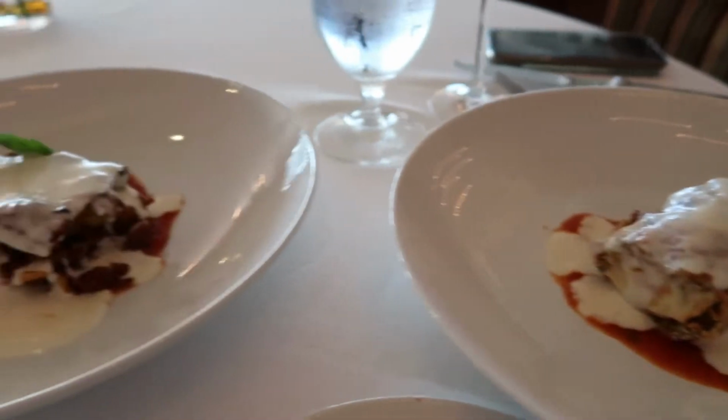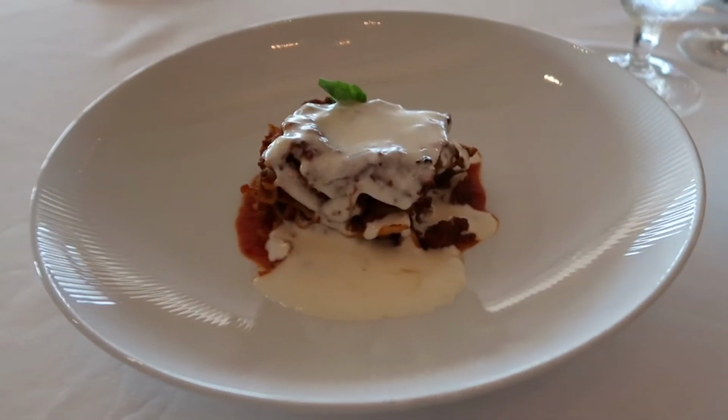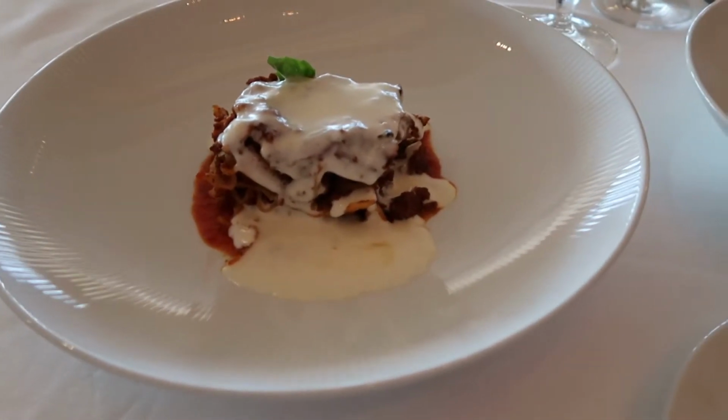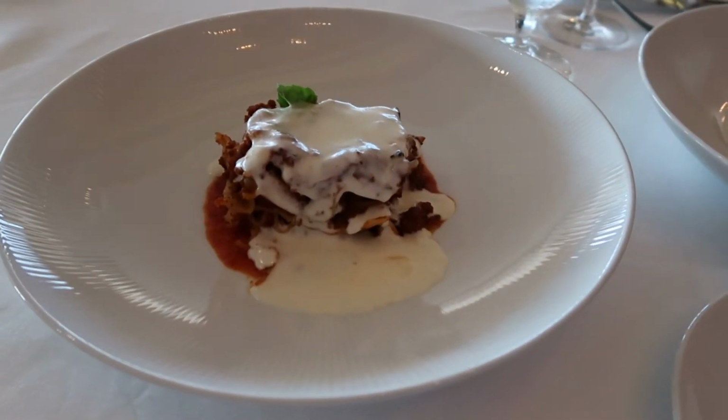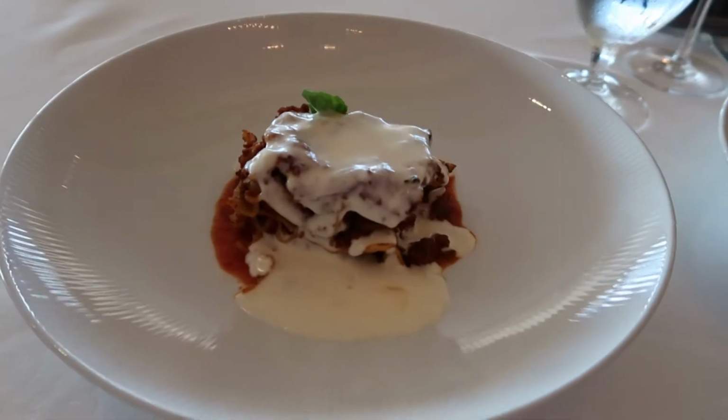Our waiter knew we were interested in this, but we were going to wait another round. This is lasagna bolognese. We really like this one, but we're going to try the other ones first.